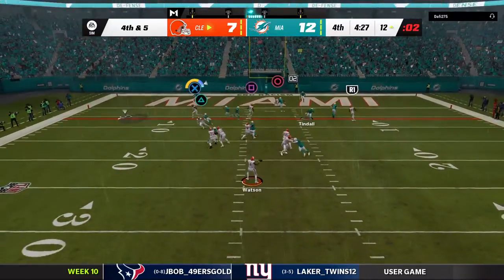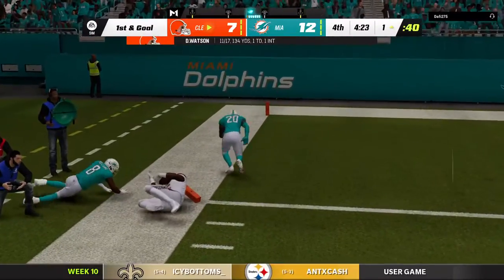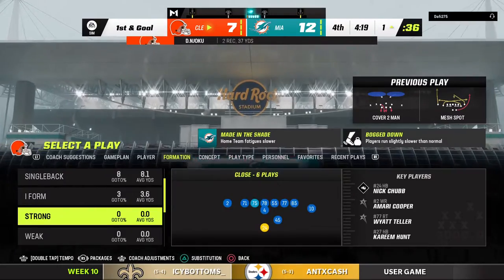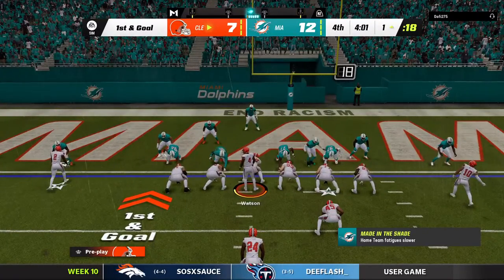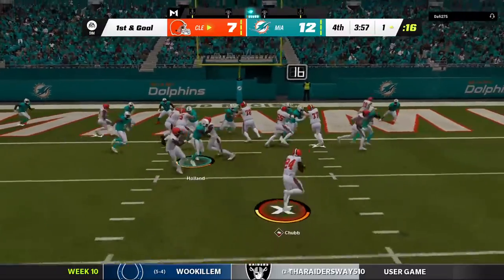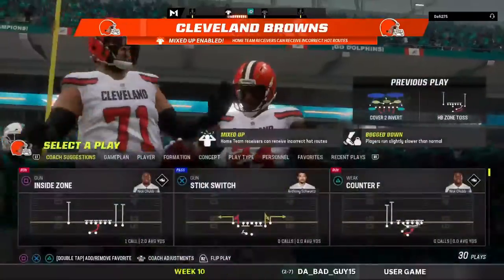Desperation time. Watson on fourth down. He's got his tight end, David Njoku. And he's brought down. Some collective exhales over there on the sideline. A big pickup through the air on fourth down to bring up first and goal. Chubb will score. Touchdown, Cleveland.